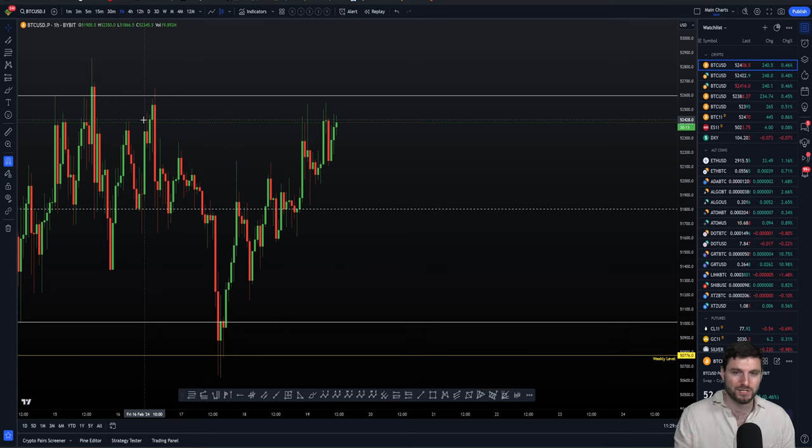A lot of the time, if I got a really nice short entry at the range high and a nice long entry at the range low, I would stay in both those trades and have my stop losses at the invalidation. But I'm already out of all my shorts. Why? Because even though we're still within the range, I'm expecting a new yearly high.